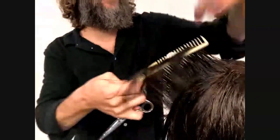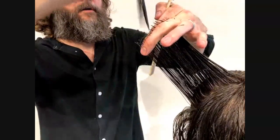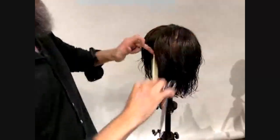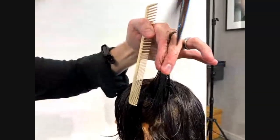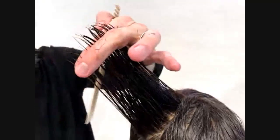Still just going around the round of the head, connecting sections 2 and 4. And now on the side here, I'm connecting section 2 and section 3. Always coming from my base. Get the corner off. Now at the front, over direct back just a little bit, just to maintain a little extra strength around the hairline.